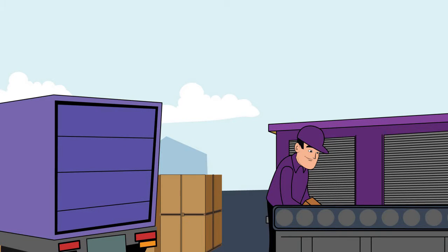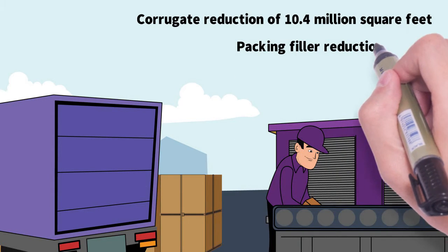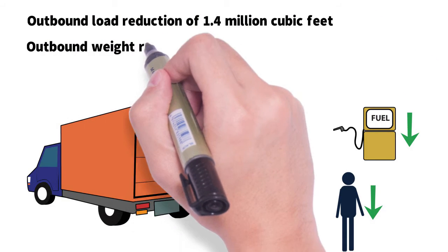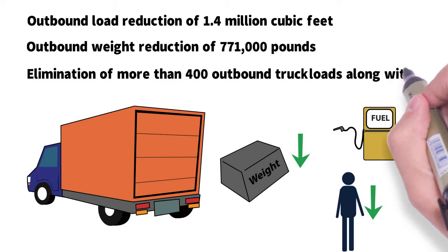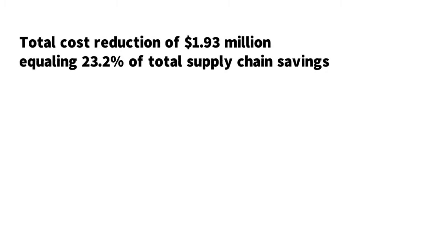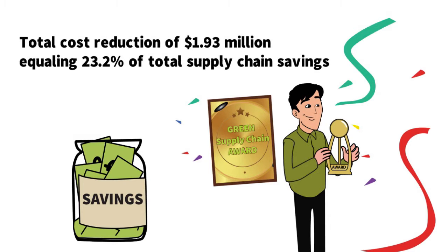Results: corrugate reduction of 10.4 million square feet, packing filler reduction of 62%, packing labor reduction over $125,000, outbound load reduction of 1.4 million cubic feet, outbound weight reduction of 771,000 pounds, elimination of more than 400 outbound truckloads along with associated labor and fuel, total cost reduction of $1.93 million, equaling 23.2% of total supply chain savings. And for commitment and innovation in environmental practices, our client won the Scope Green Award.